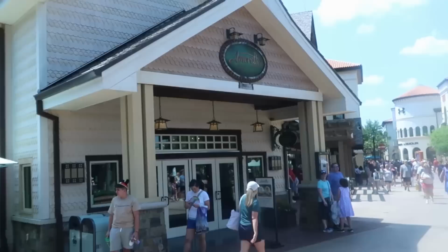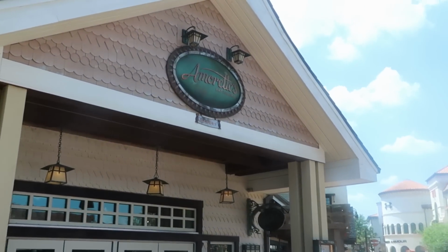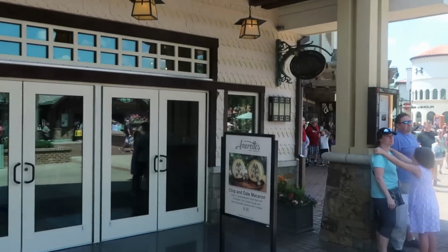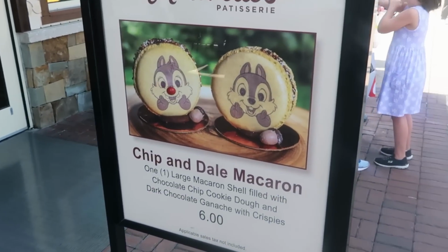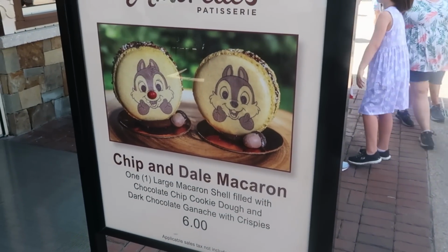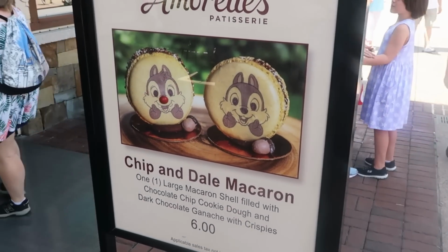I love those. I also did want to point out, if you're at Disney Springs, check out over here at Amorette's Pastry. They actually have a brand new dessert. Look at this. It's a Chippendale macaroon, $6. It's a large macaroon shell filled with chocolate chip cookie dough and dark chocolate ganache with crispies, and they look so good.